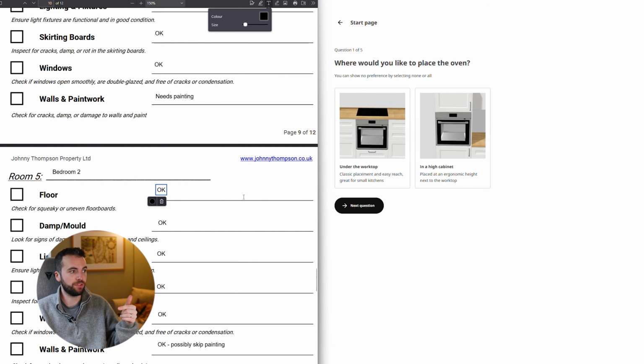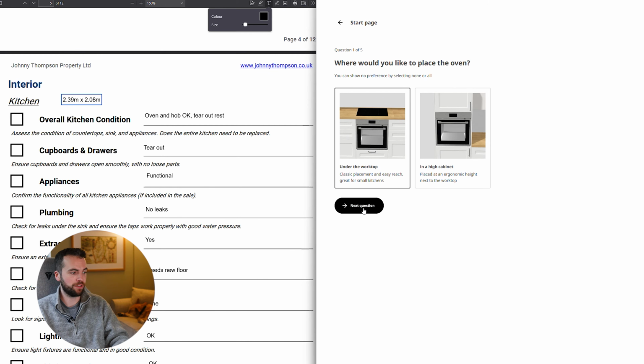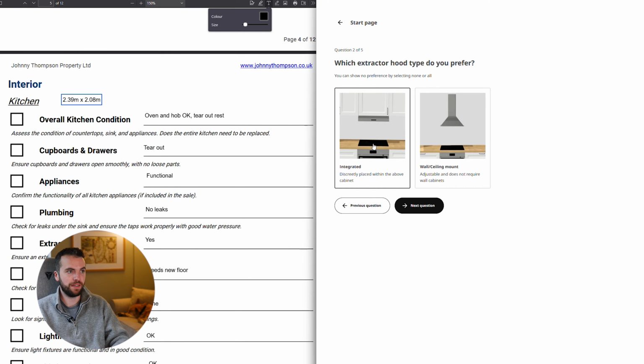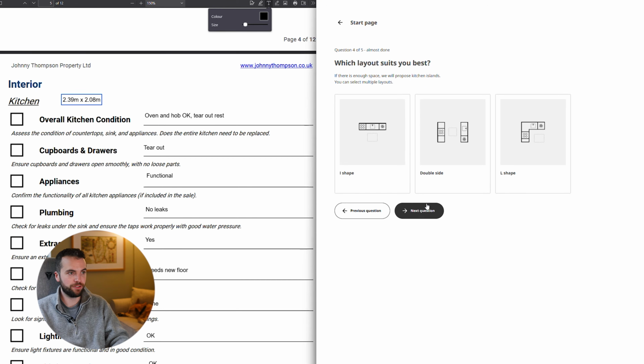So usually on this viewing checklist, I write down the dimensions next to it. So 2.39 meters by 2.08 meters. And we'll say we're having an under the worktop oven, because that's what we had, and an integrated extractor hood, which we'll need to buy a new one. I have an integrated fridge. Don't think there's enough space otherwise. And it looked like a double-sided kitchen like that.